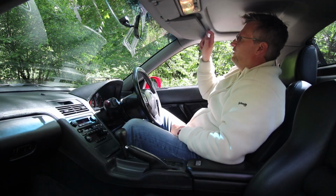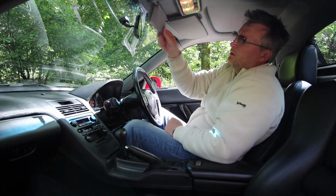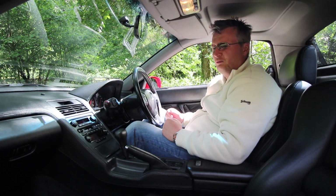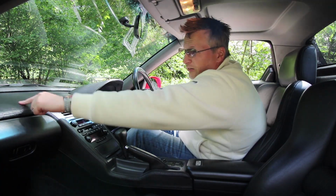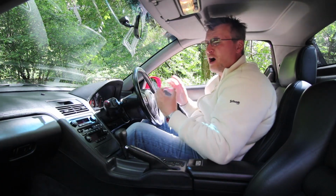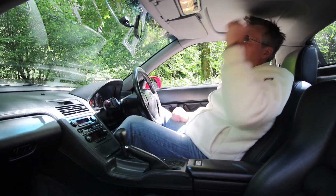You also have the visors here, which you expect, but you might not expect this one. So yeah, when you've got them all down, perfect. Perfect for racetracks. Unlike most of the cars that we drive today, and certainly a handful of cars 30 years ago, this is all leather, stitched, and it's very, very well finished. If you've noticed as well, it hasn't cracked. It's in remarkable condition. Everything about this car is superb.